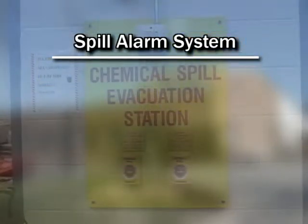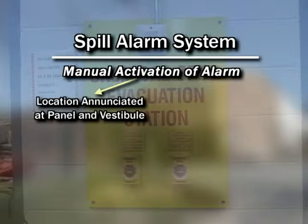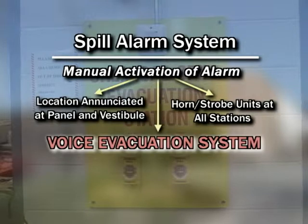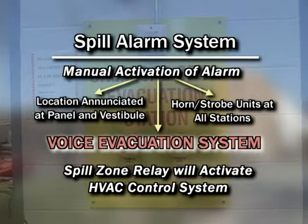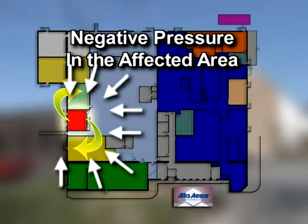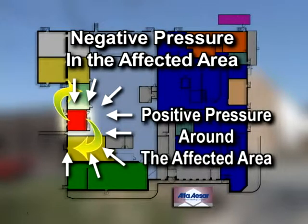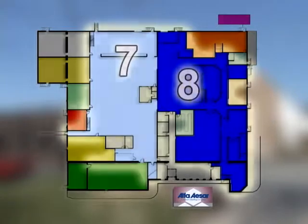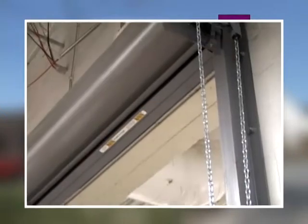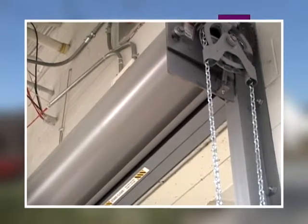Operation of a spill alarm will cause the following to occur. The activated station location will be enunciated at the panel and in the vestibule. The horn strobe units at all stations will sound. The voice evacuation system will be activated. The spill zone relay will activate, sending a signal to the HVAC control system. The ventilation within the affected area will go negative automatically. The ventilation surrounding the affected area will go positive automatically. The automatic doors separating zones 7 and 8 will close. The HVAC system in the unaffected zone will remain in normal operation.